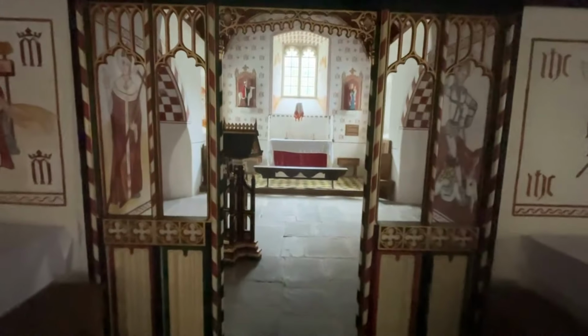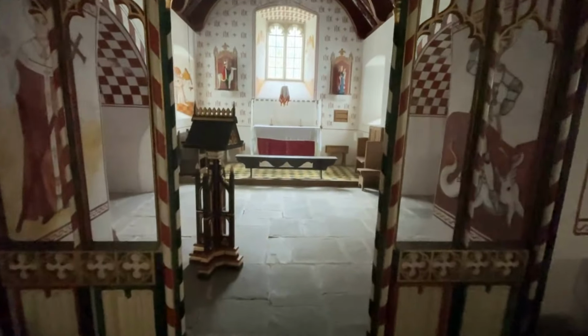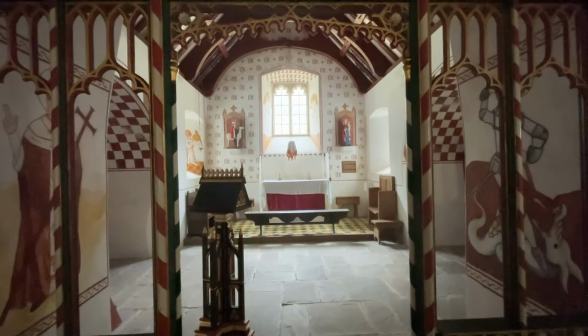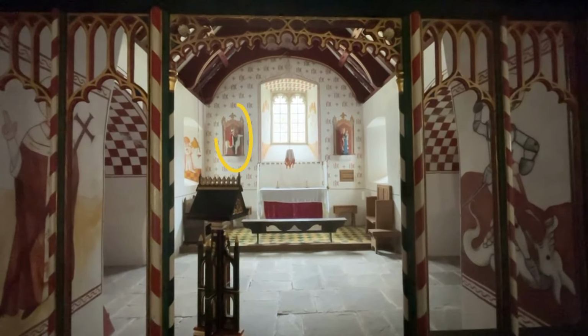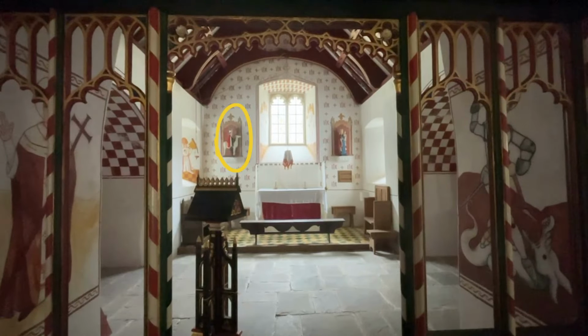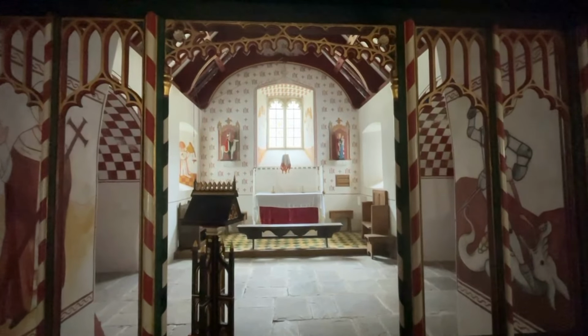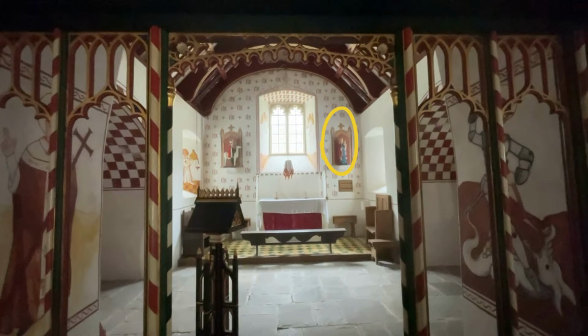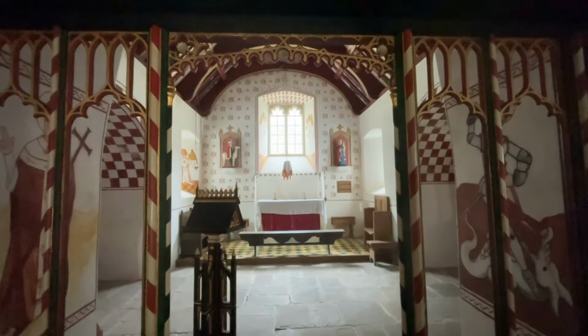So right in front of me, we can see the altar of the parish, altar of the church, and up on the left-hand side of the altar is an image, in fact a statue of St. Tylo, whereas up on the right is an image of the Blessed Virgin Mary holding the Christ child.